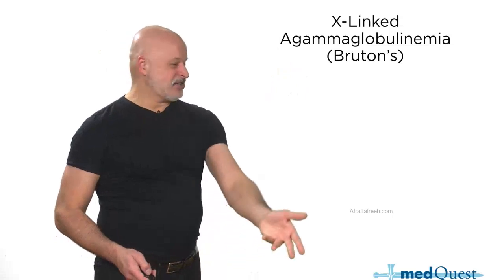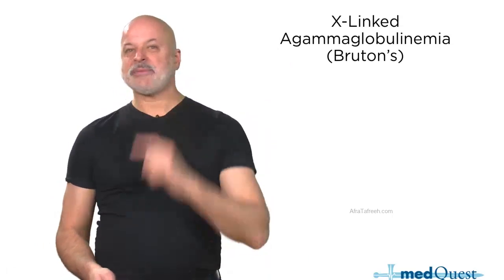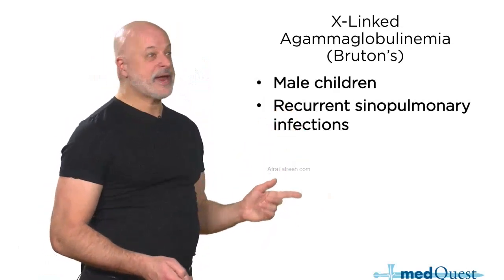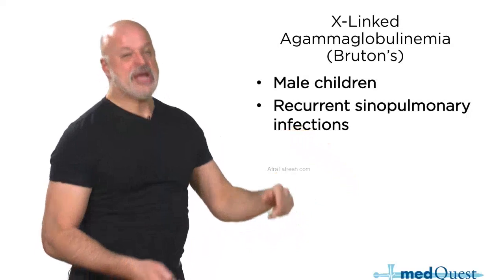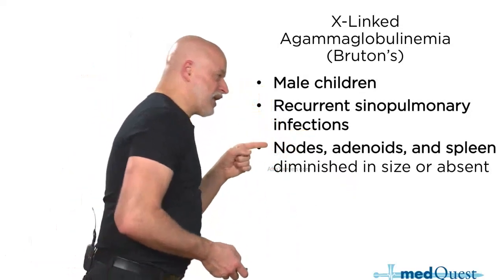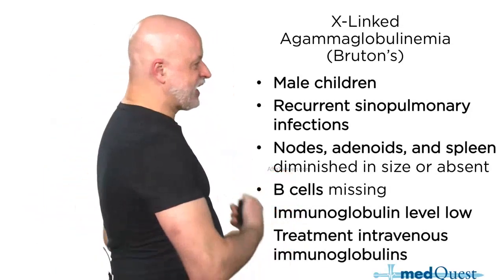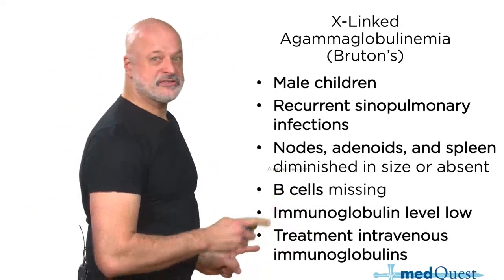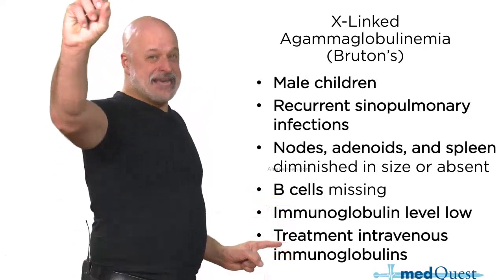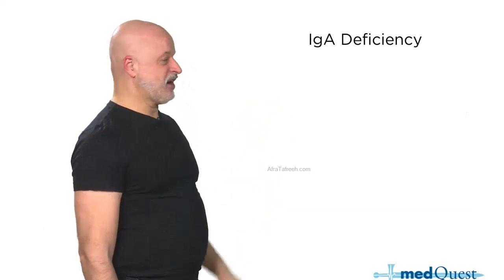X-linked agammaglobulinemia, hey, it's genetic. It goes to the bone right from birth. X-linked must be in boys, male children. Agammaglobulinemia: I have no immunoglobulins made, but I also don't have the equipment to make them. I don't have the B cells. I don't have the adenoids. I don't have the spleen. And since I don't have the equipment, I'm not making the immunoglobulins. So I treat the infections as they come along and give intravenous immunoglobulins. This part about the levels being low, giving intravenous immunoglobulins, is the same. So what's the difference? The difference is gender and age of onset.